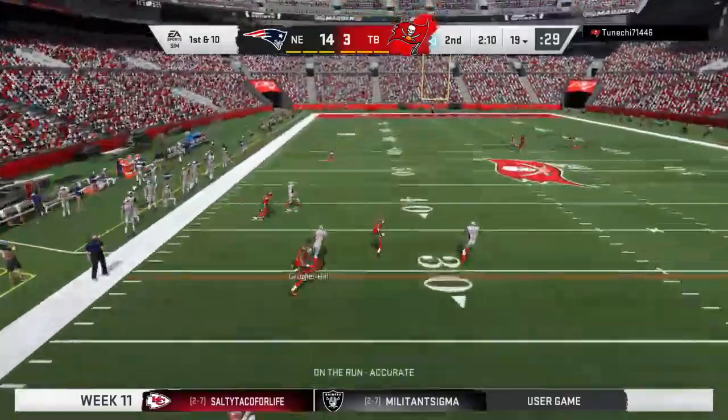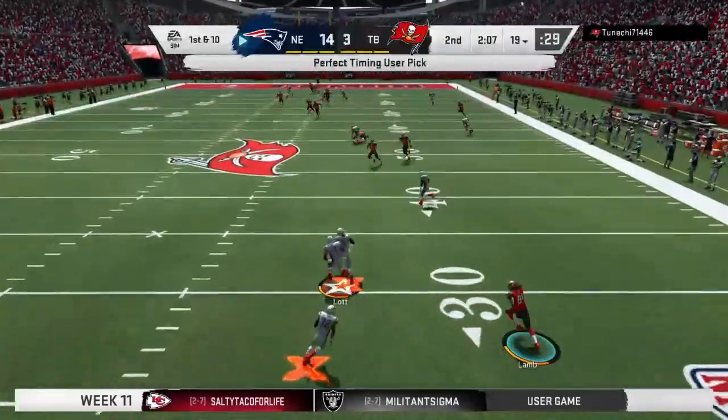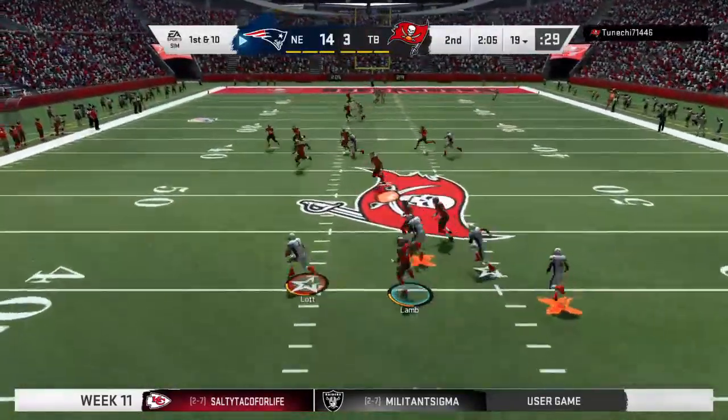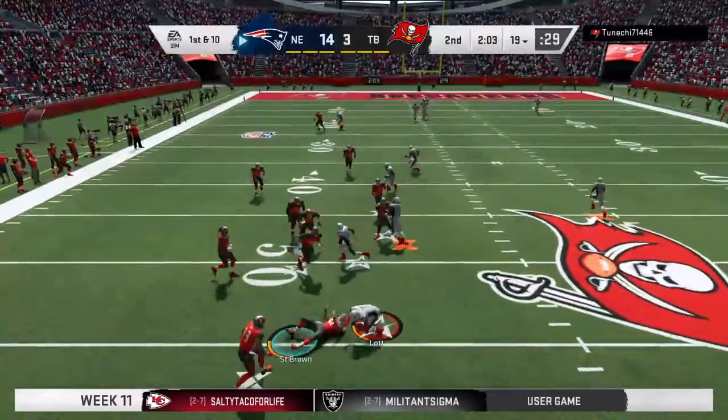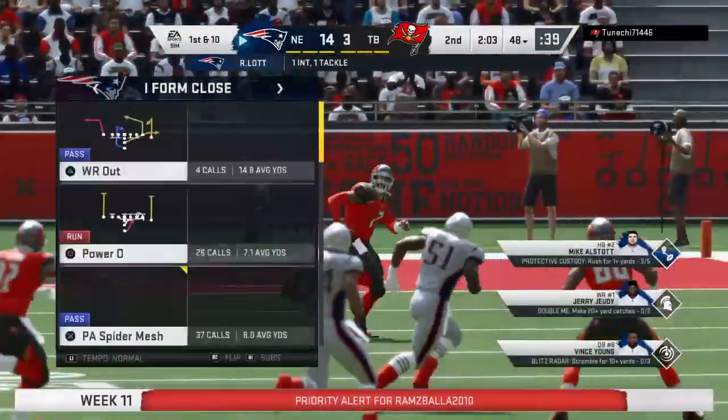Steps away to his left. Now he's going to throw deep back over the middle. And for the 3rd time here in this half, it's intercepted. Picked off near the 26. And he'll bring it all the way back, just a yard or 2 shy of midfield.